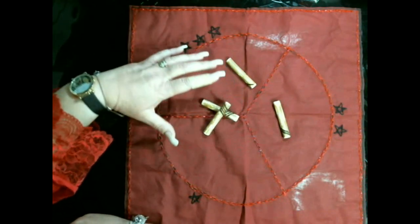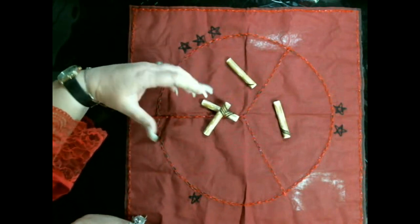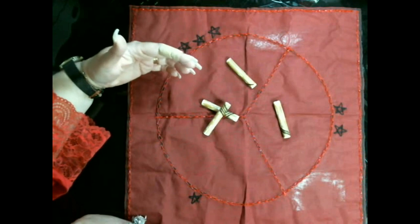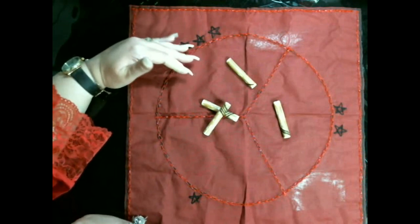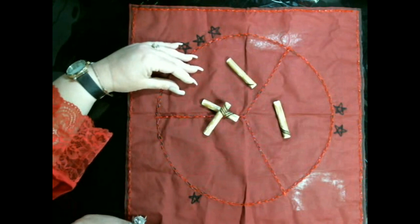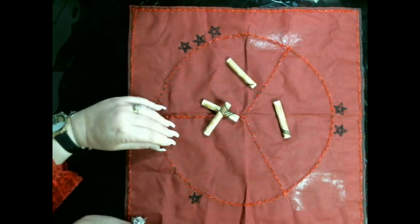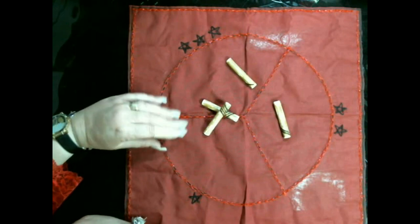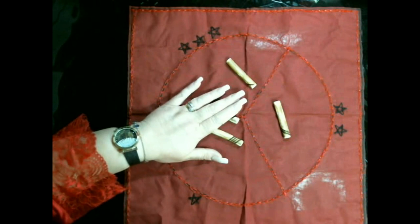So it is to show caution, but to have real concern over, are you in the right frame of mind to even accept what this casting will tell you? So that's what happens if any of the bones are crossed.